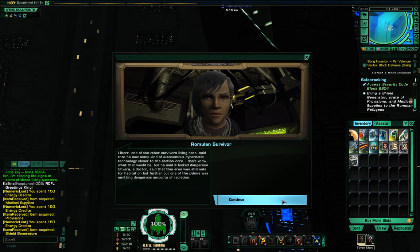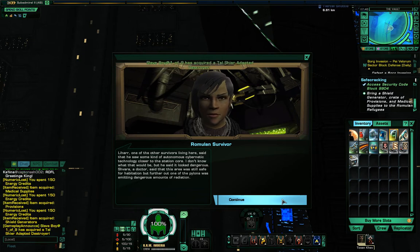Closer to the station core. I don't know what that would be, but he said it looked dangerous. Shvara, a doctor, said that this area was still safe for habitation, but further out, one of the pylons was emitting dangerous amounts of radiation.